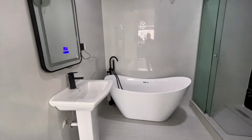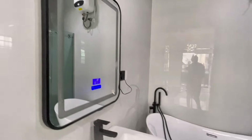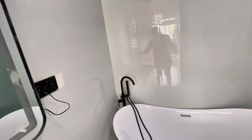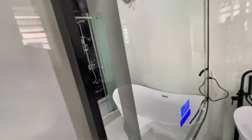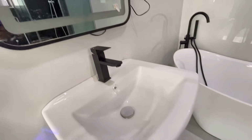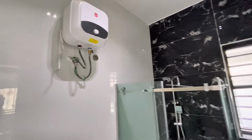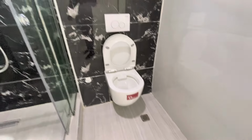So this is the bedroom for the master bedroom. This mirror is beautifully designed because from here, you can see that is the speaker. If I connect my song now, I can play song directly from this mirror here, guys. This is lovely. And this is your wash basin, the bathtub. This is your water heater over there, the shower area, and this is the suspended WC, guys.